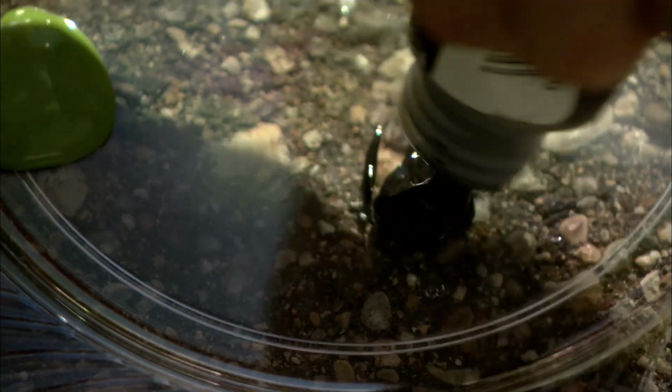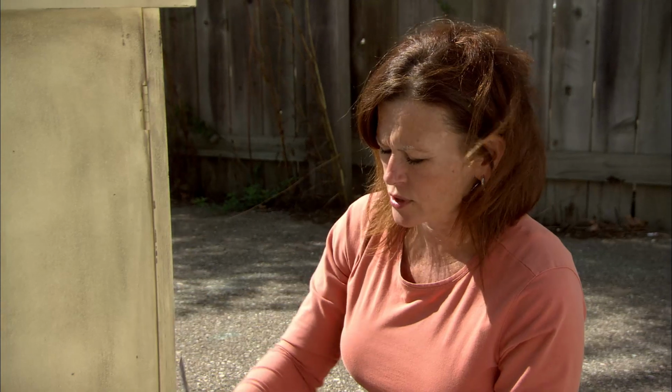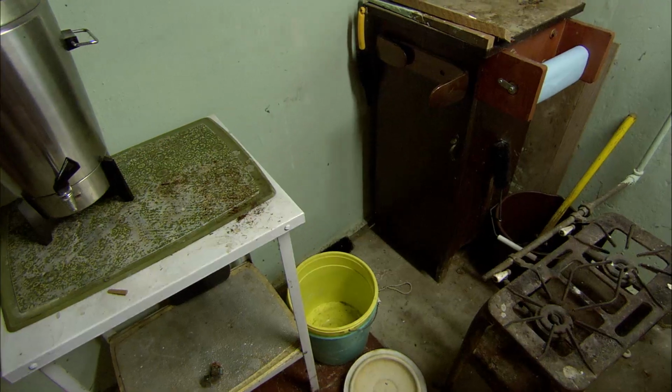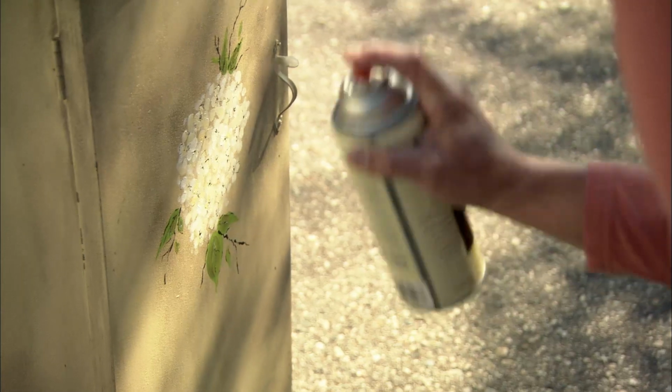The reason I use latex paint is because it's non-yellowing, and you can also hand decorate with it, and it'll stick. I'm putting hydrangea on the front here. Hydrangea is a flowering shrub, very popular in Michigan. Quick to paint and pretty to look at. That piece would have just been left behind at that estate sale. Nobody would have touched it. It was such a weird, ugly little piece caught in the corner down in the basement, and she found it. It was a little hidden treasure there.